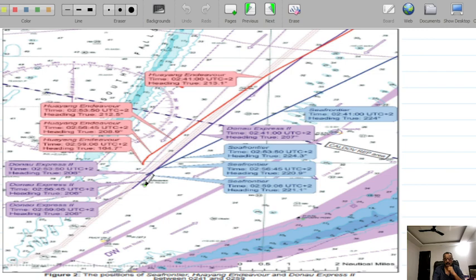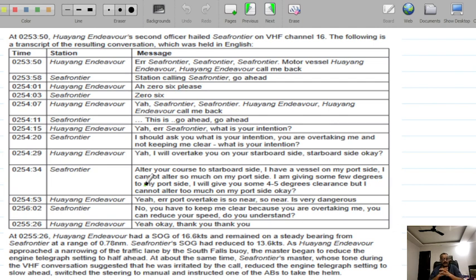Hyong Endeavor was supposed to be overtaking the Sea Frontier on her starboard side. There had been lots of communication between both vessels, as we can see here, that at 0253 hours Hyong Endeavor's second officer hailed the Sea Frontier on VHF channel 16, with the following transcript of the conversation, which was held in English. I'm not going to read the whole thing. You can see what all has transpired.